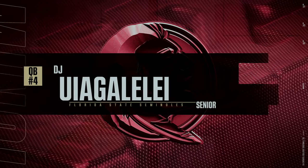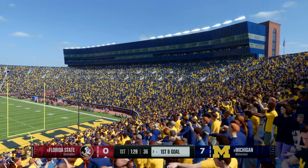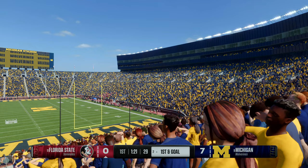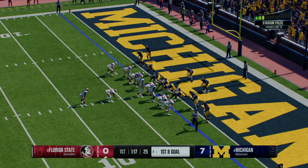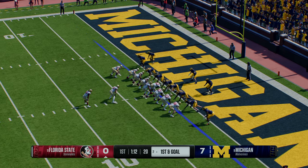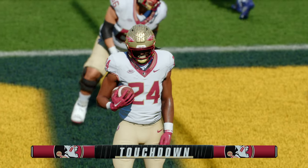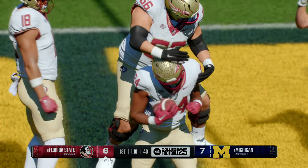This defense really needs to be careful, and they have to play with great eye discipline, understanding where the football is at all times. Moving forward, they have got to know if this guy has the ball because he is dangerous in space. And the Seminoles are moving quickly down the field. Pushes for the goal line. And will cruise into the end zone. Touchdown, Knowles!